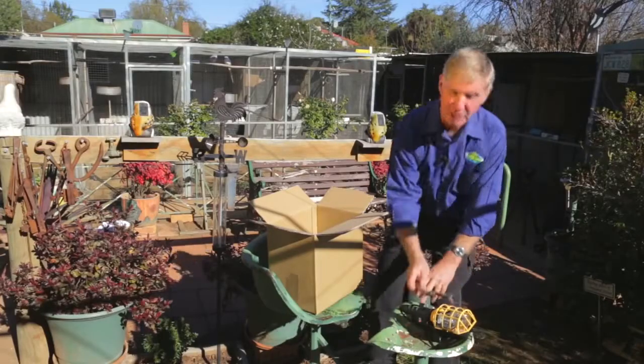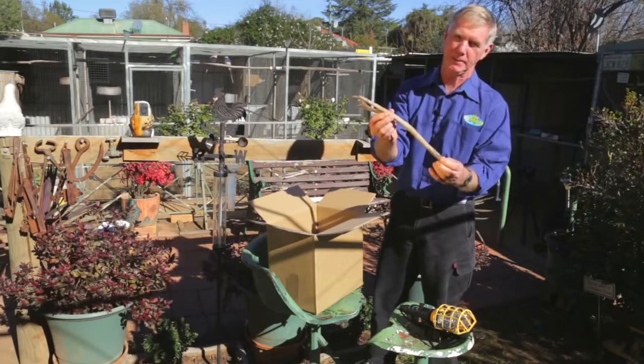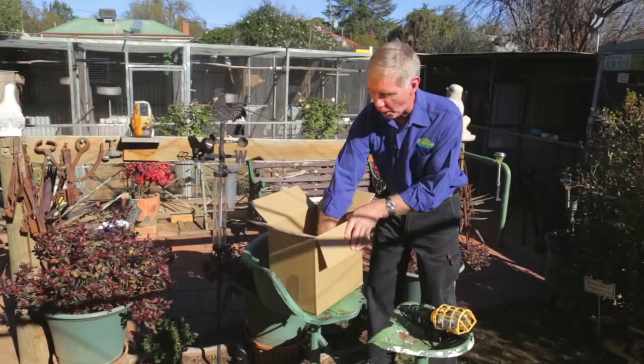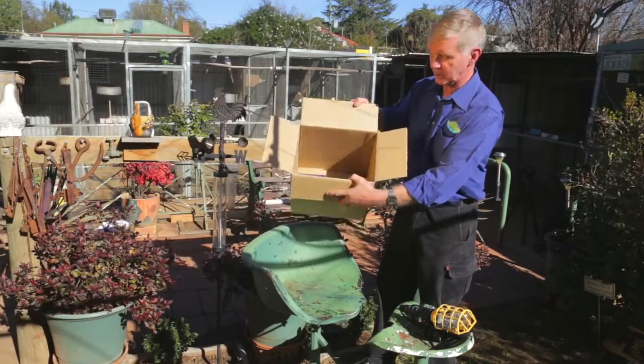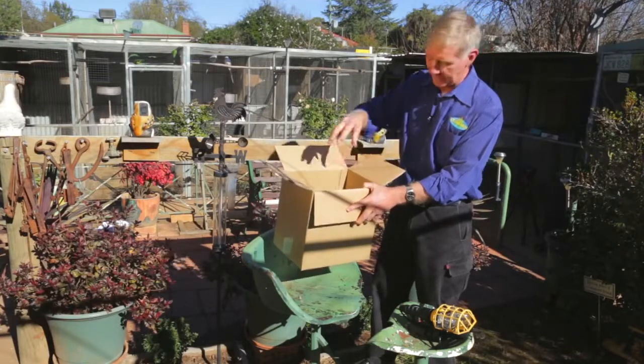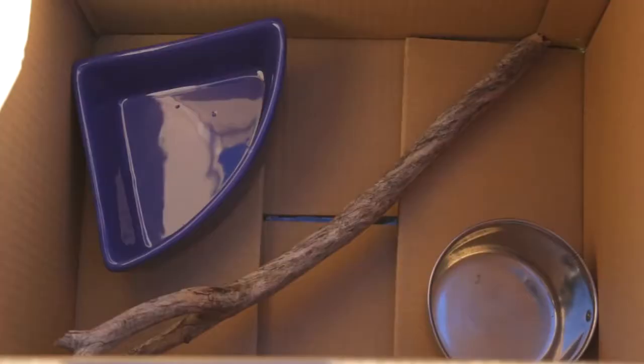When you put a perch in, anything will do. Here you go, here's a branch off a gum tree. It's all we're going to use. But when you put it in, put it right to the bottom of the box. It's on the bottom of the box because that's where the sick bird will be. It'll sit on that perch on the bottom. That's all we need in the box.